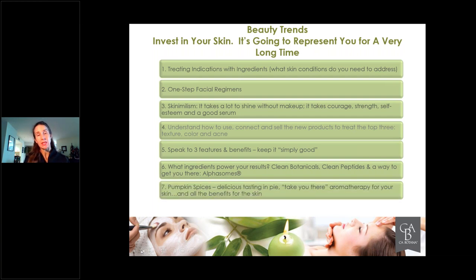And then pumpkin spices. This is the last trend right now, to talk a little bit about seasonal related effective ingredients that create an experience. And so pumpkin is an enzymatic experience. So we've got brightening, we've got hydrating, we've got exfoliating, all in one exfoliant. And it's a mask as well. It has a spicy element to it. So a lot of people prefer to use it during the exfoliation phase of a facial.